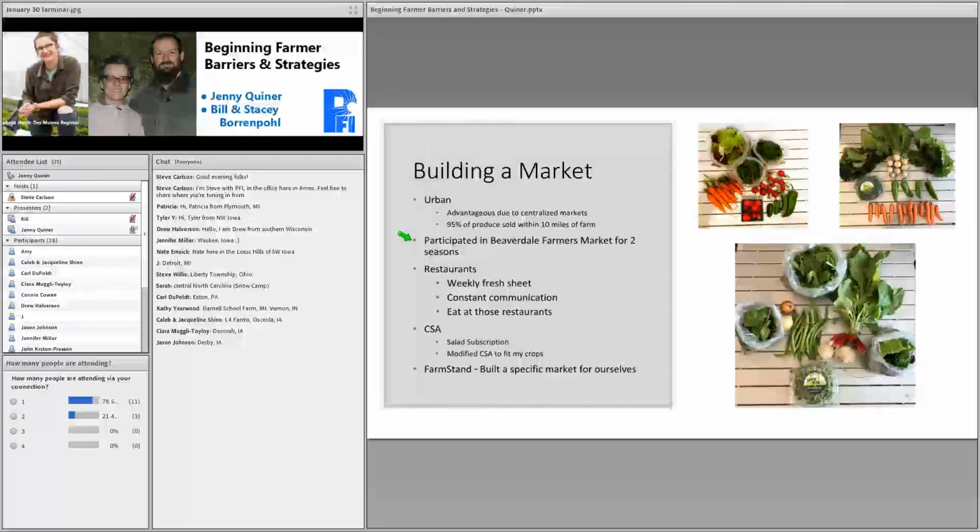The restaurants are about 10% of our sales, and I'm really happy with my restaurants that I work with. I would say I have about 5 steady restaurants that I would deliver to weekly during the season, but I have up to 12 that would periodically buy from me throughout the season.